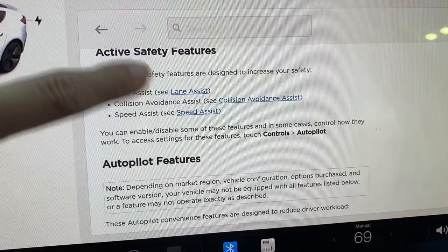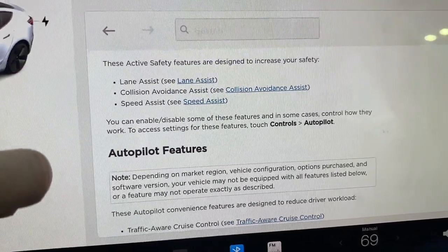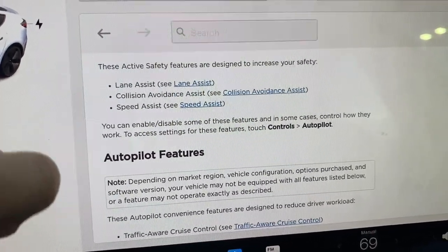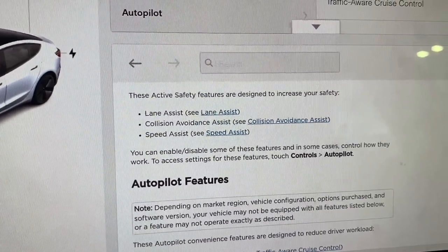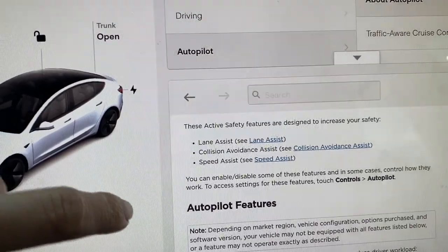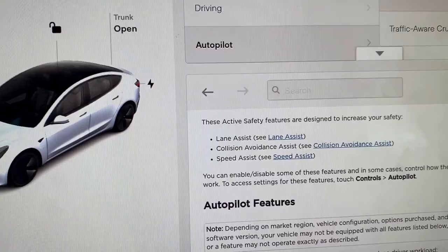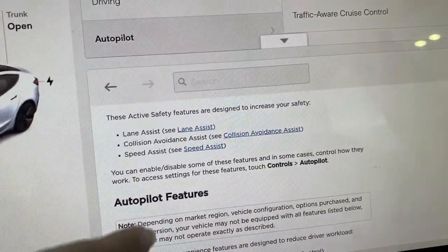I've actually felt this lane assist thing on my way here to Orange County. I didn't realize I had that turned on. I kind of do this thing where when I switch lanes, I sometimes just slowly go into that lane, if there's no one there. But I remember something was preventing me from doing that. It was keeping me in the lane, which is really cool.